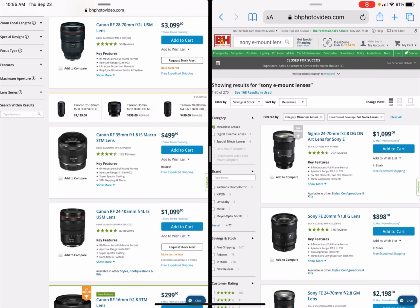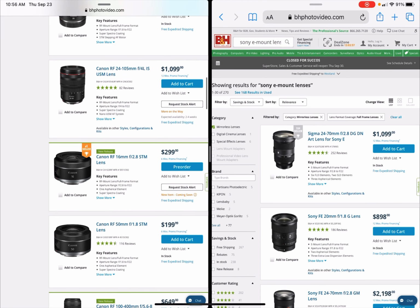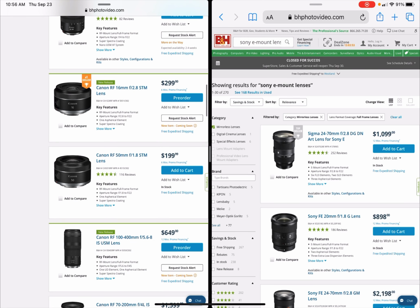That's $500, and this STM lens. Now, in the old EF world, that lens would be probably a couple $100, and there's not many other options. Look, there's a 16 millimeter 2.8. That one is a little bit more affordable at $300. 50 millimeter, that's the new plastic fantastic, $200. And again, the EF was like $129.